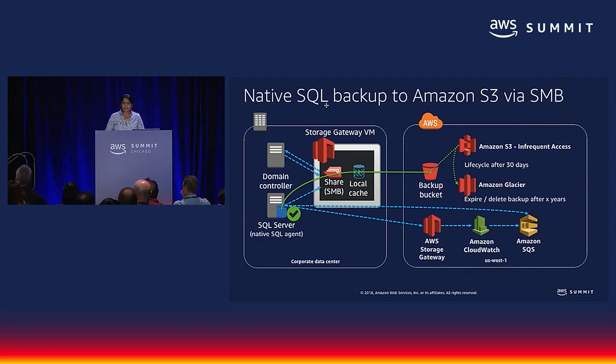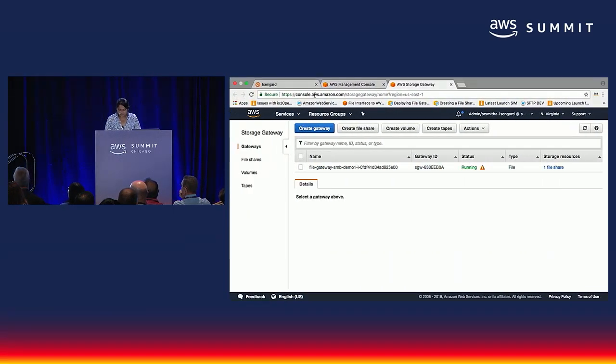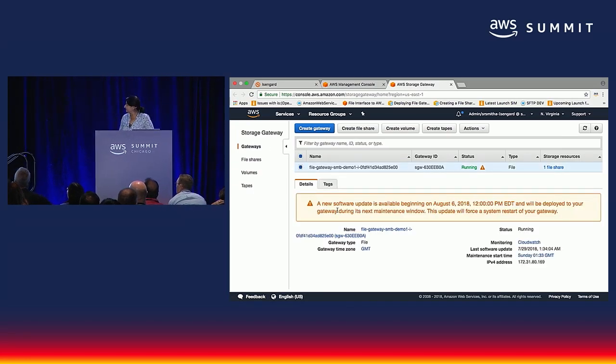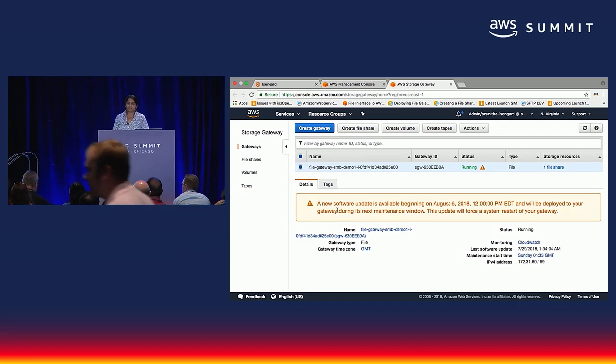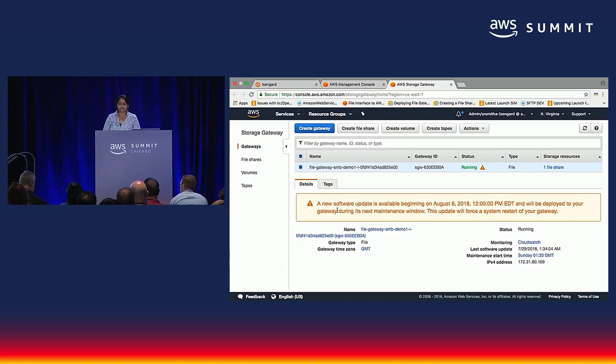All right, so with that, I'll move to showing you the setup that I have currently. If you see in the Storage Gateway console, I have my gateway right here. As you can see, I'm notified that there's an update available, right? I can either take the update right away, or it'll get automatically applied to my gateway during the maintenance window.